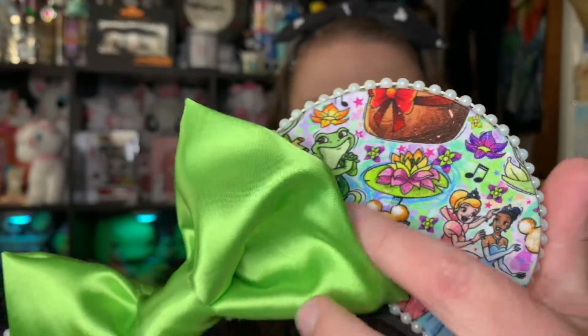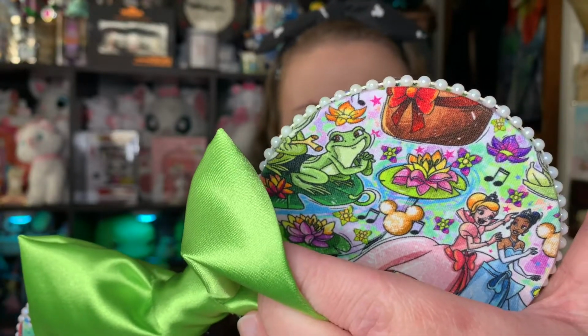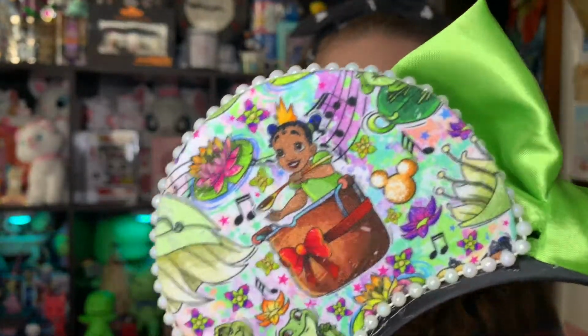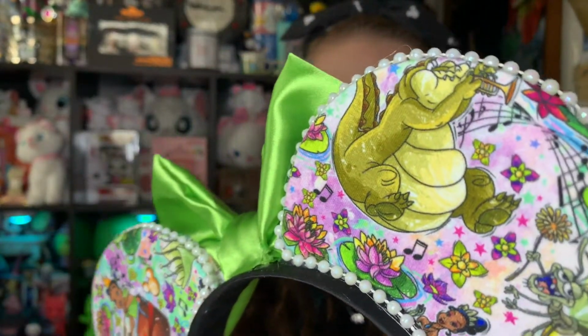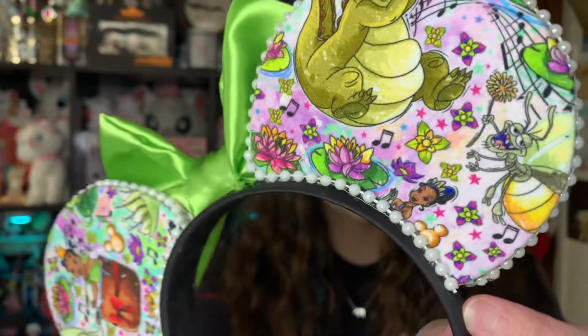And you have Tiana, I think that's Tiana as a frog. Yeah, and then on the back you see the rest of the pattern, and it's Tiana and Naveen in frog form. You have Tiana in the little gumbo pot on the back here. You have some little hidden Mickeys that look like Mickey beignets. You have Louis with his trumpet, some music notes.